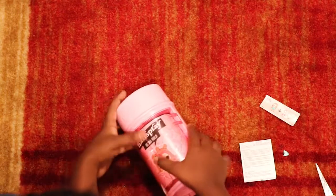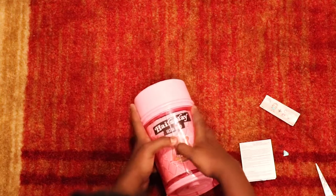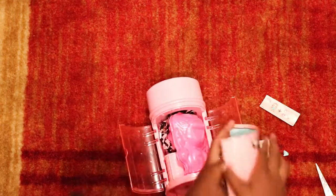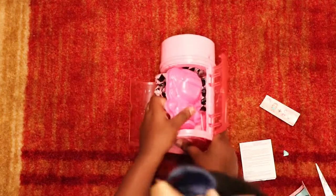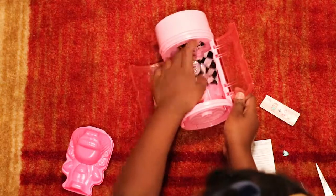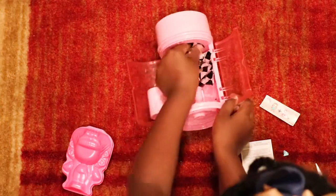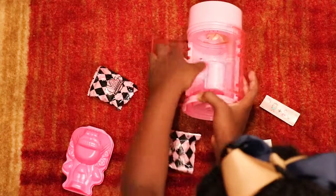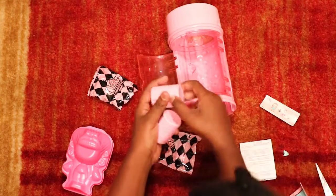Let's see what's in here. Ooh, it's hairspray. Hairspray Ultra Hold. Ooh, here's our doll. Here's our doll in the protective case. Oh, they have little curlers, cute.